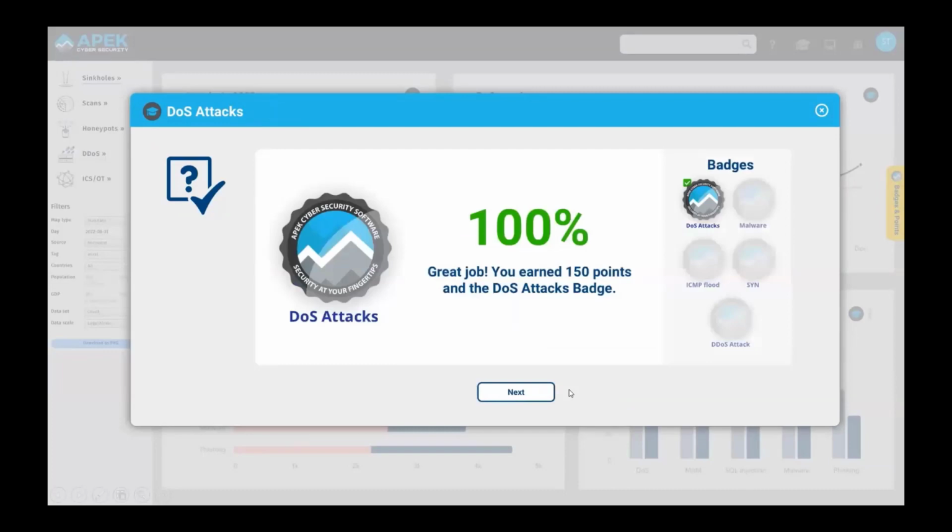And once he answers the questions, he passes with 100%. And at this point, the LMS tracks that Prasad completed it and awards him a badge, which he can now show off to his coworkers. And he also gets 150 points, which he can redeem for different things within the application.